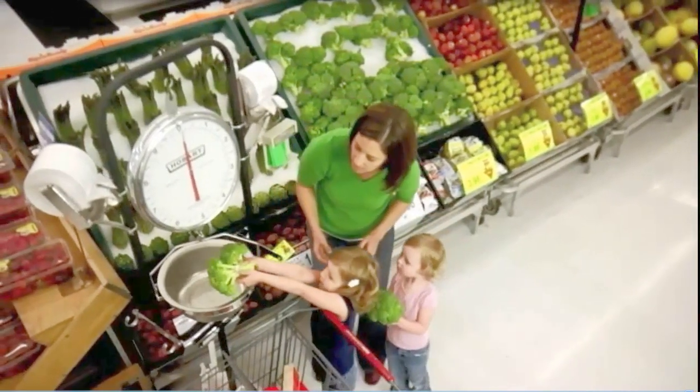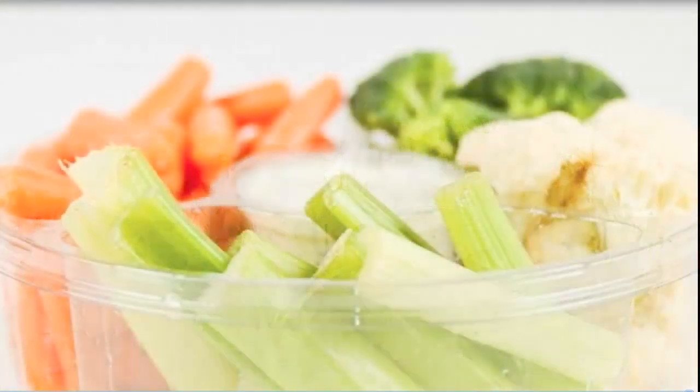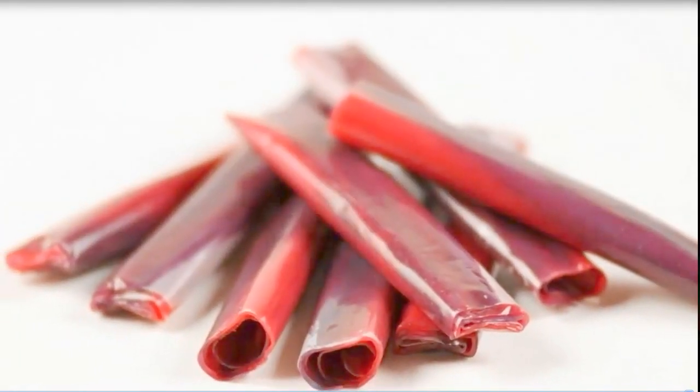Also, while you can purchase nearly any fresh fruit or vegetable, you can't purchase the following with your WIC fruit and vegetable check: herbs, spices, edible flowers, party trays, and dehydrated fruits, fruit leathers, or fruit roll-ups. None of these are allowed.